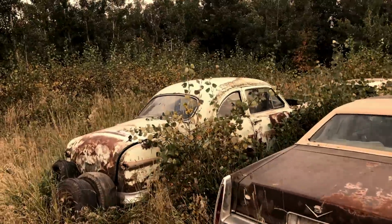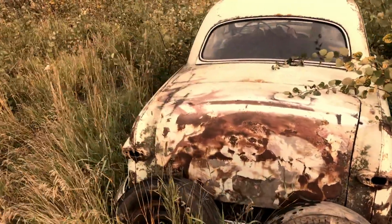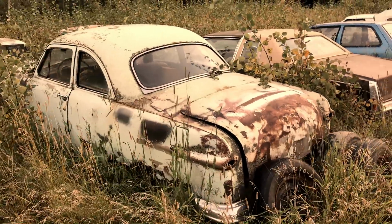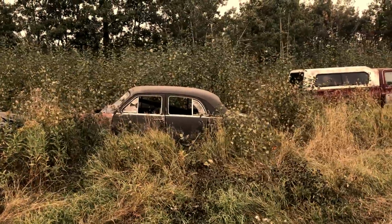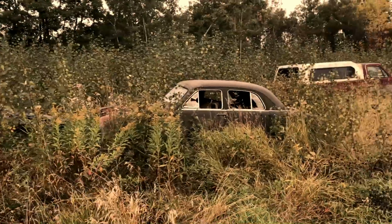'49 Ford, two-door hardtop, shoebox Ford they call them. It's missing one fender, missing the hood. Another 49 or 50 Ford. Maybe that's a parts car for the two-door, or could be.